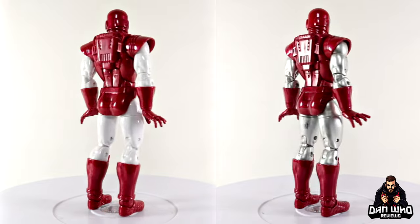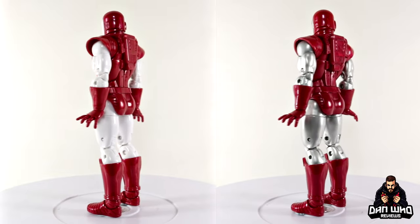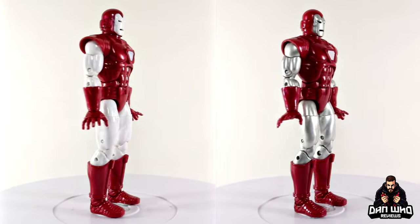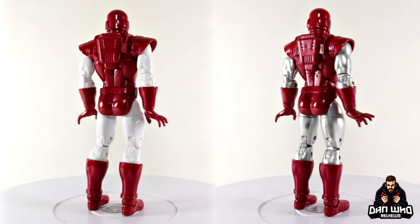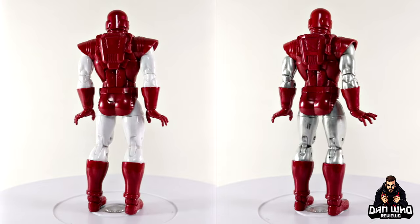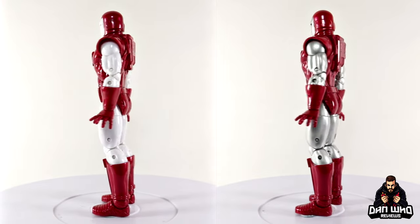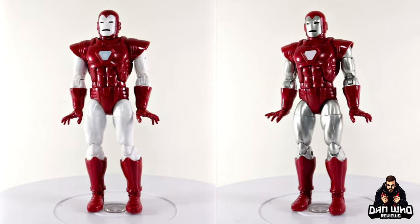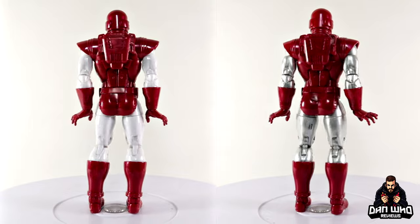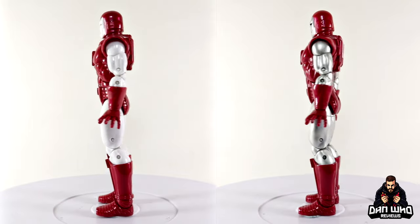So the Walgreens exclusive is the chromed silver Centurion, and then the West Coast Avengers is the white pearl silver Centurion. And also there's a little bit of blue on the arc reactor on the chest for the West Coast Avengers, and it's plain on the previous one. Other than that, same sculpt, same articulation. Even the red looks very similar. It's just the faceplate and then the under armor is a different color.